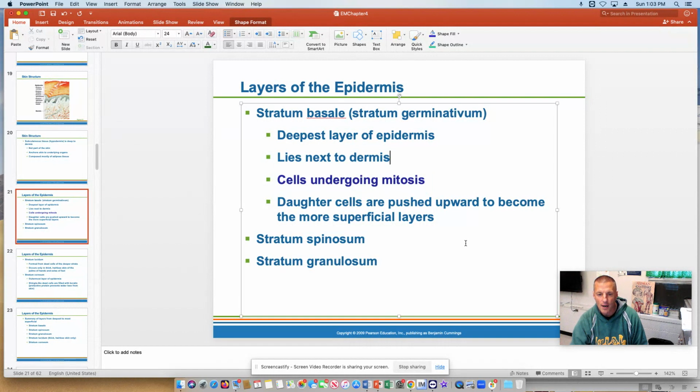Okay, daughter cells get pushed upward, and so the bottom layers move up, and then the top layers get sloughed off, and we know that. I told you that before, although it might not be that nice to think about. If you get into a tub, and you're not even really that dirty, but if you soak in the tub for a while and get out, the tub water is going to look a little bit murky, and the reason that is is that you're sloughing off skin cells.